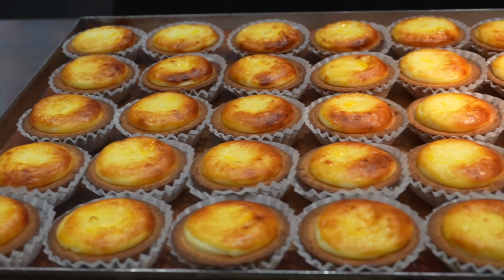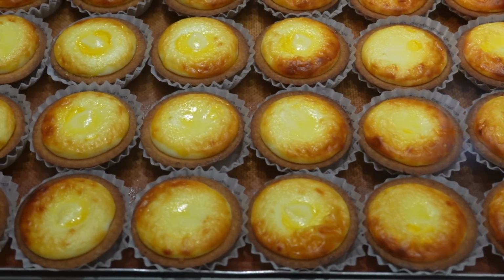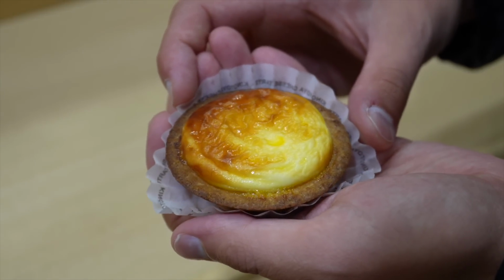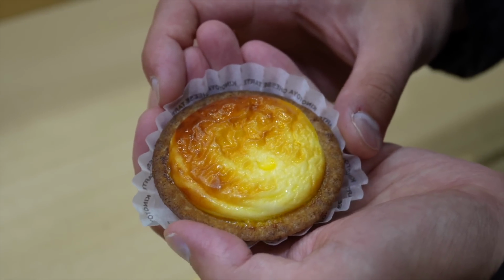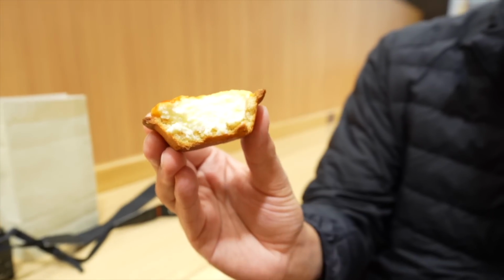It's got that kind of tangy cheese going on, and then it's got a nice, crunchy, crispy, almost caramelized tasting crust around the outside. You can see it's filled completely to the bottom with that cheese tart filling. Famous Hokkaido dairy. These are so addictive. Oh my god, that is good. And the most dangerous thing about these is that my hotel is right beside the shop. I'm gonna be here every day.